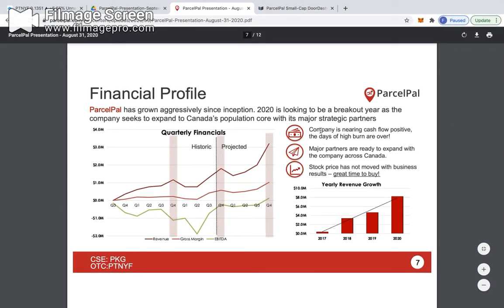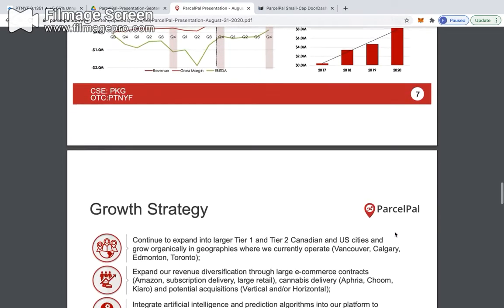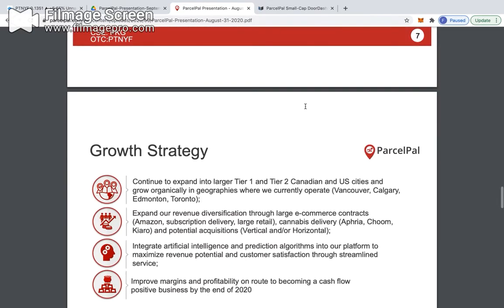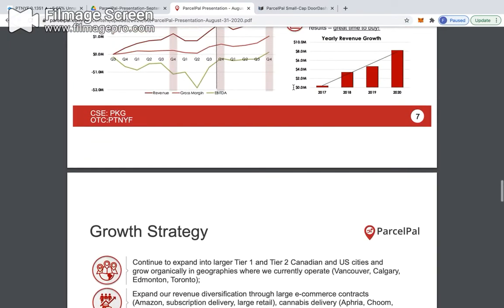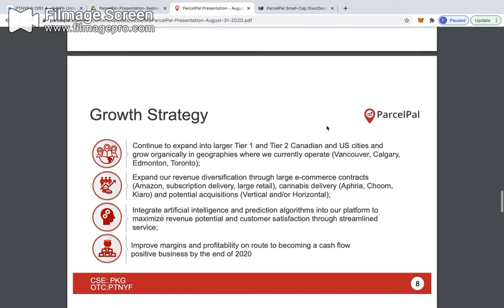Let's take a little look at the financial profile here. As we are shown here, the company is actually making its way to cash flow positive. In this chart below, we have the yearly revenue growth, which is extremely solid, pretty much ideal. Textbook revenue growth, what you'd want to see for a company at this stage. Note they say the days of high burn are over. High burn is somewhat self-explanatory: a company just quickly burning through cash without increasing profitability or cash flow. It's a very negative thing, and a company cannot stay in high burn for very long. So it is very good to see that we're pretty much going to get to cash flow positive here. That's definitely one of the driving catalysts that inspired me to invest personally.